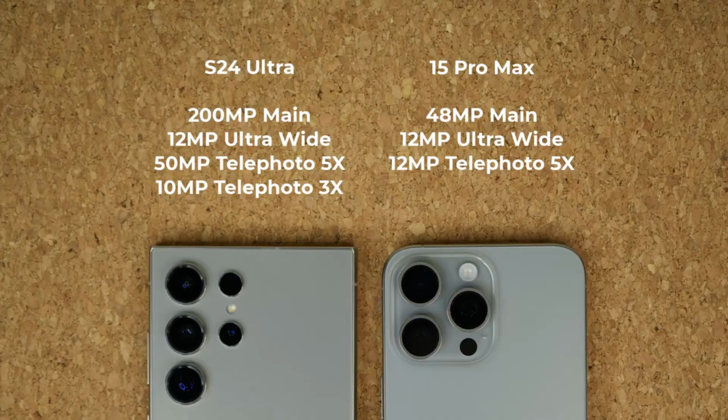Now, for the moment you've been waiting for, the Samsung Galaxy S24 Ultra versus iPhone 15 Pro Max camera face-off. In this comprehensive comparison, we'll be delving into the intricacies of their camera systems, exploring various aspects such as images, videos, and low-light performance. The primary camera is our starting point. Buckle up, it's time to dive in.